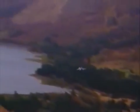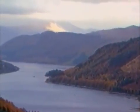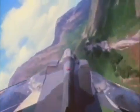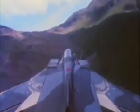The Tornado GR1's radar is a terrain-following ground attack type. It is designed to allow the Tornado to fly safely at very low altitudes at speeds of over 500 miles per hour. The idea behind this tactic is that the Tornado can remain hidden from enemy anti-aircraft radars by exploiting terrain features.